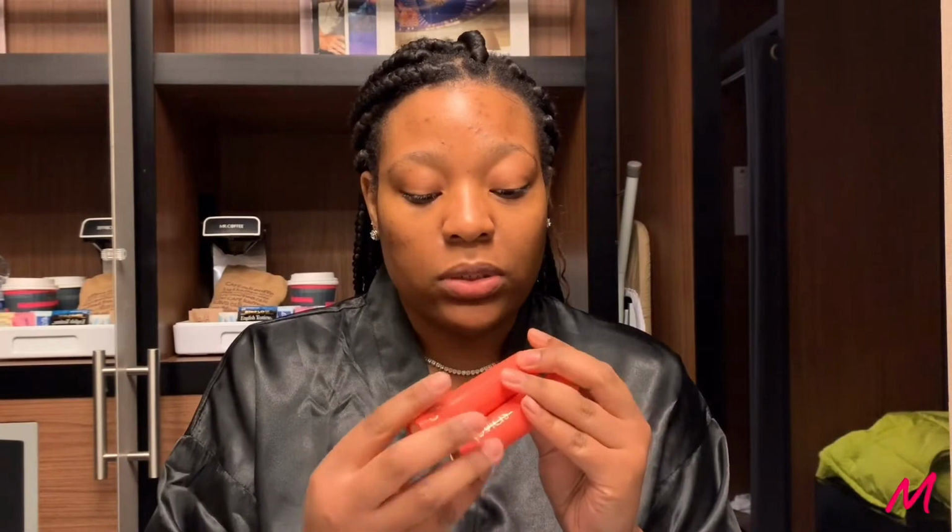And then the foundation sticks. Never tried them. I've always wanted to get them, so I'm going to try them out today. Hopefully they look correct on my face. So we'll see how they play out. But yeah, I think that's all.